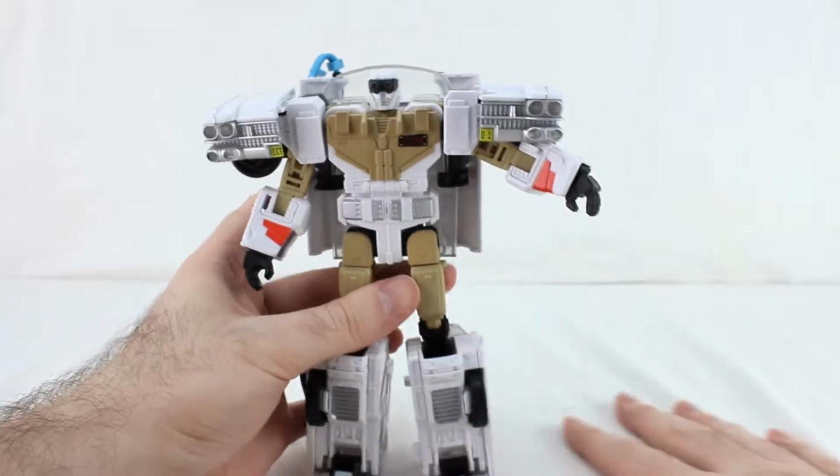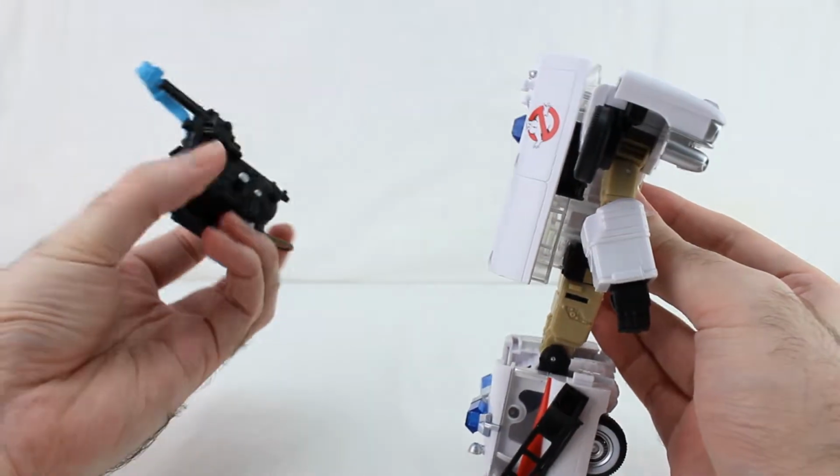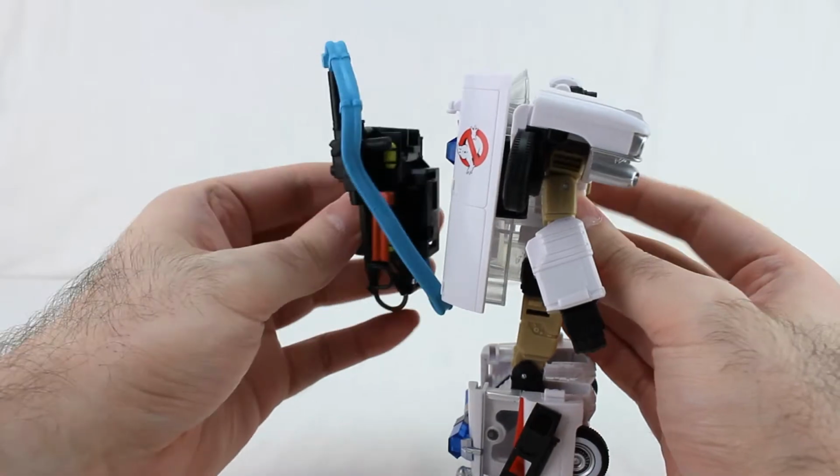Yeah, articulation's kind of basic. It's Combiner Wars articulation, so it's not as good as say Siege, but it's still decent in its own right.